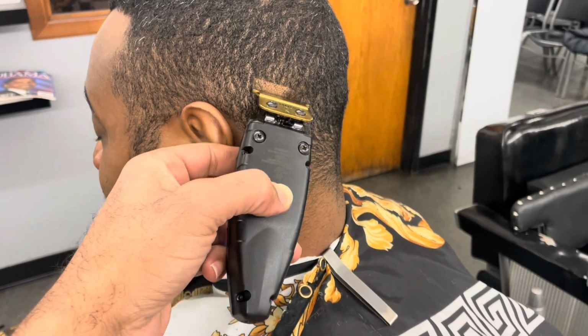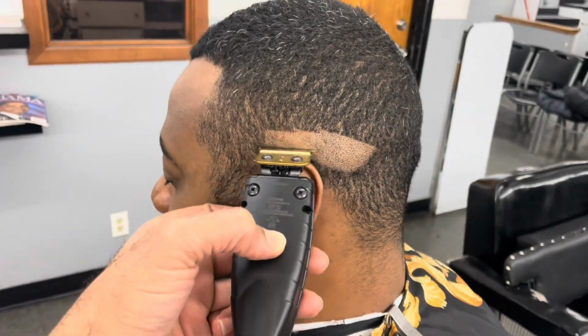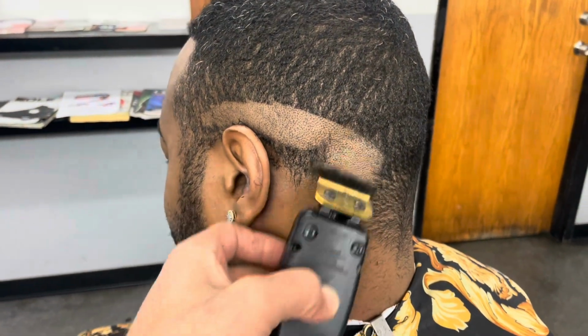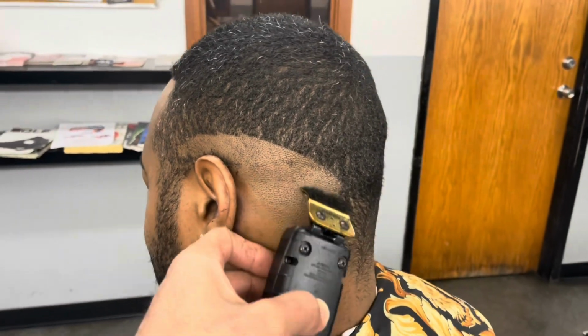Here is where it got ugly. We're going to call this the final boss because this is the thickest hair that I have run these liners through. And as soon as I thought, man, you know what? They are taking it down. They are mowing it down.